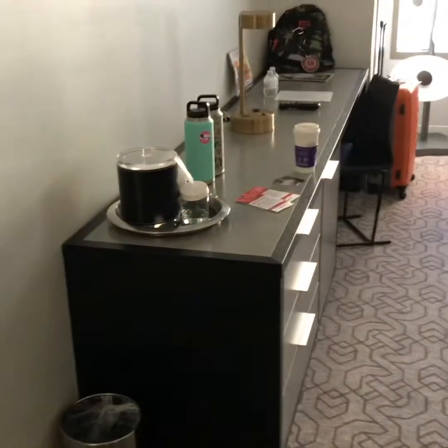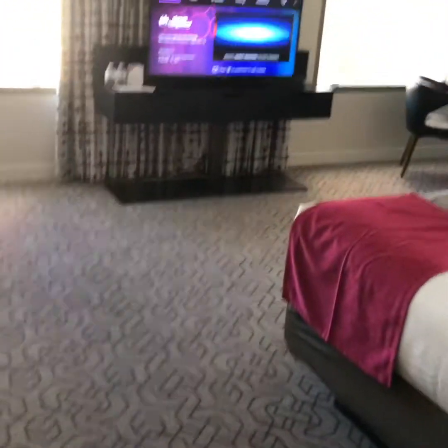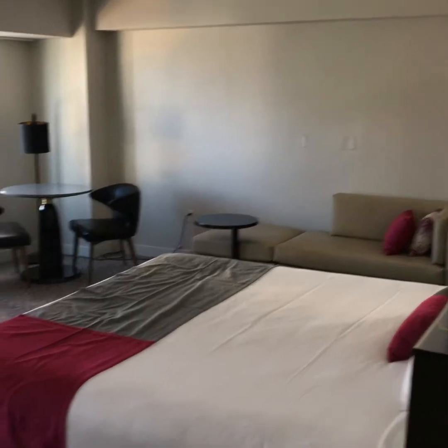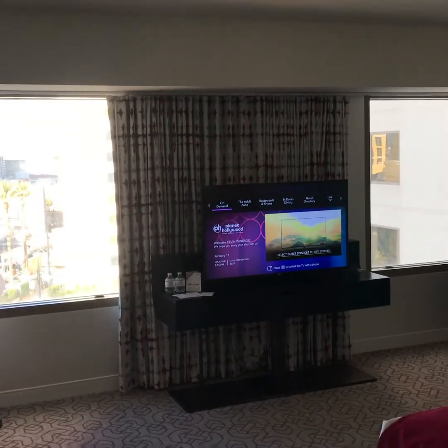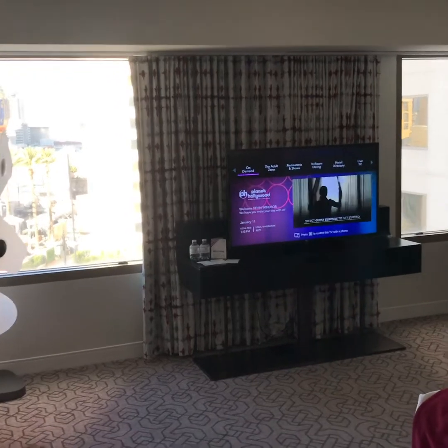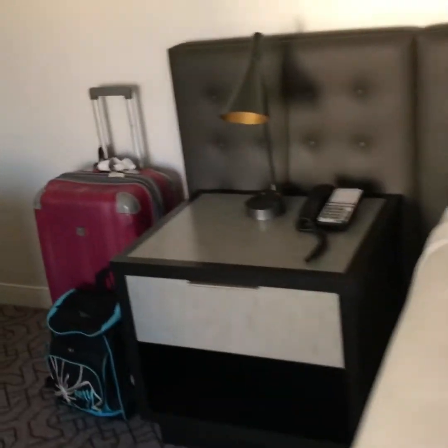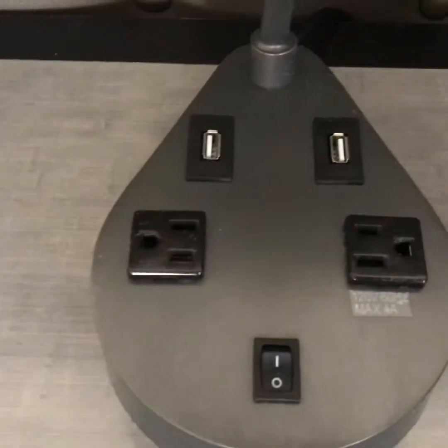And then coming in, there's a seating area, king bed, and the entire wall is window of the strip, so it's absolutely gorgeous. The nice thing also about Planet Hollywood is they do have outlets and USB everywhere, so it's really convenient.